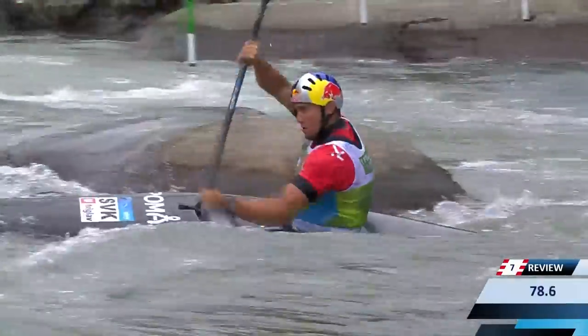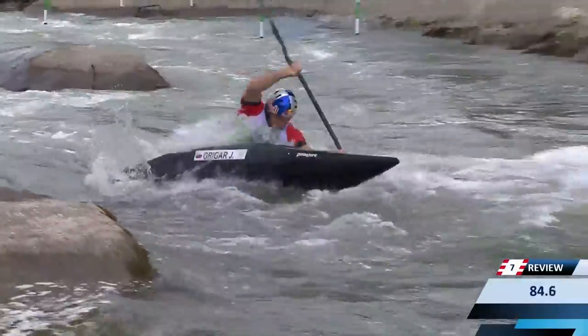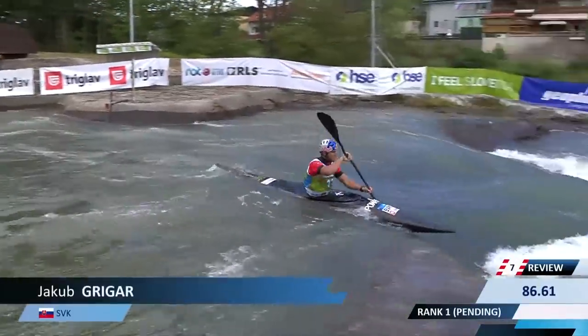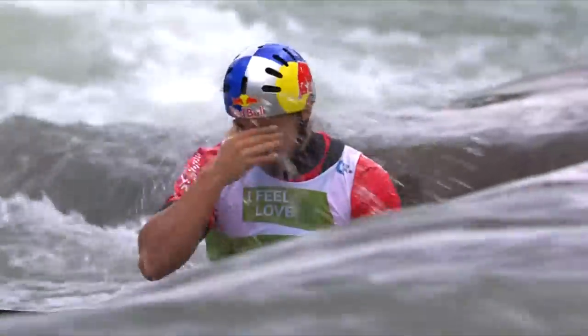So now this into the upstream, gate 21, which is where the lactic acid builds. If you can get a bit of boat speed on the exit, even better, because that's where you are really running on empty. You cross the line, 86.61. Well, that includes that 2-second penalty currently given on gate 7.